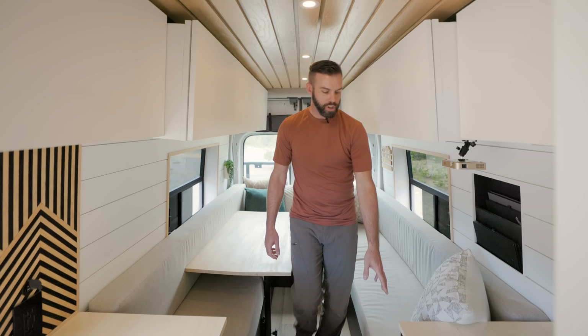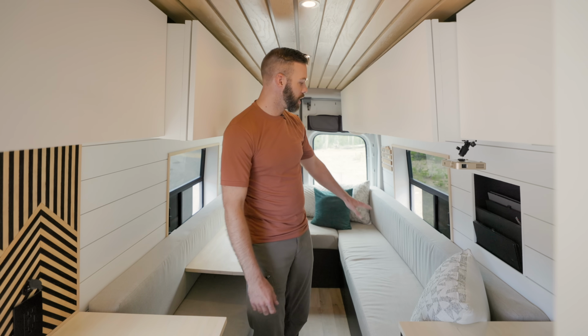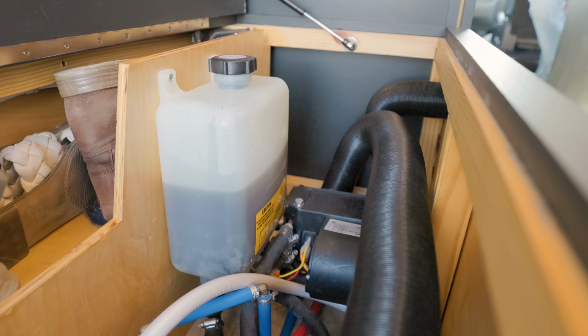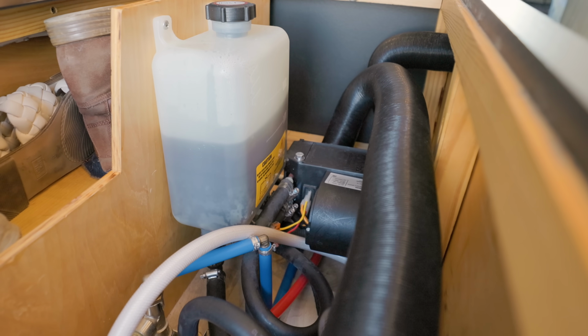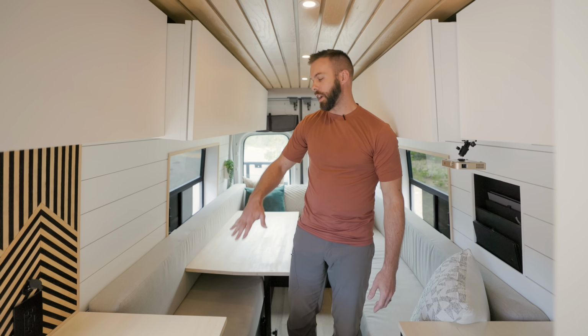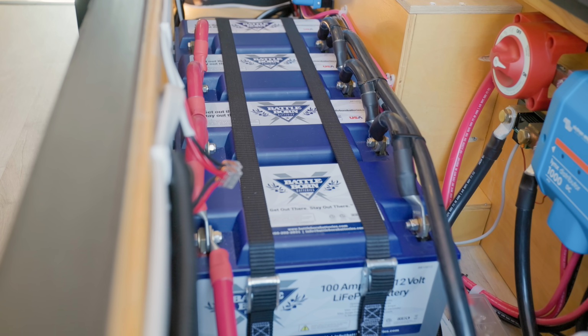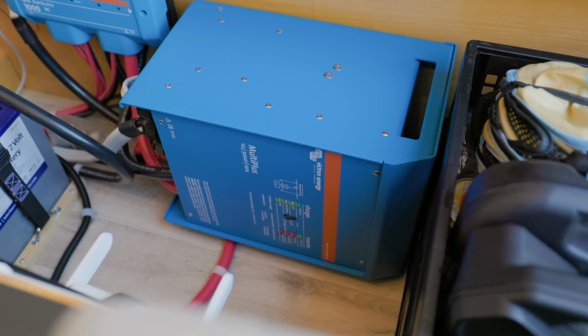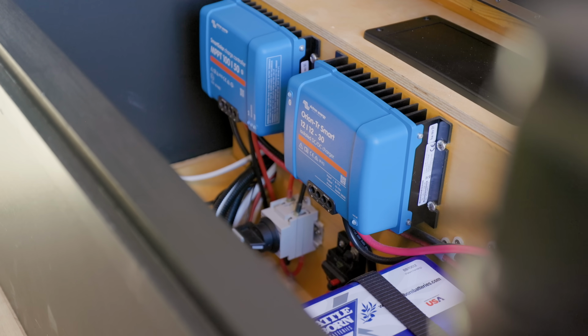And this bench over here, we keep all of our plumbing and heating. So we have a 30-gallon water tank in there, and we also have a hydronic heater. And then the bench on this side is where we house all of our electrical. So we have 4 100 amp hour batteries in there. We have a 3,000 watt inverter and everything for our solar.